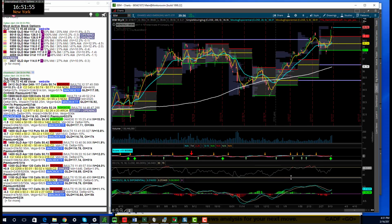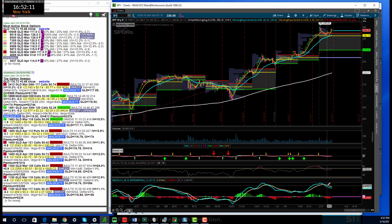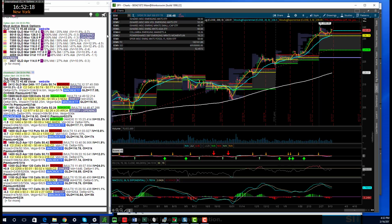One thing that I notice is a nice MACD crossover. First one that we've seen here. One by one, we're starting to see, just like if you look at the SPY, this hasn't worked its way through this bearish crossover yet. It seems like all of these MACDs are kind of curling up, and some of them are firing off crossovers.